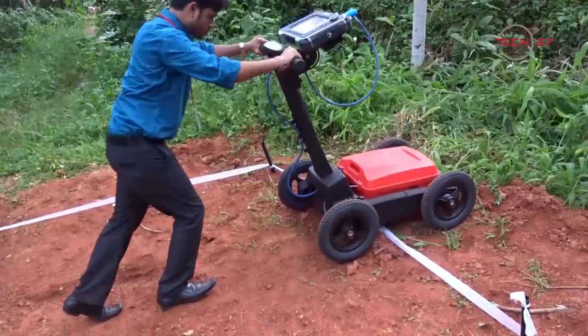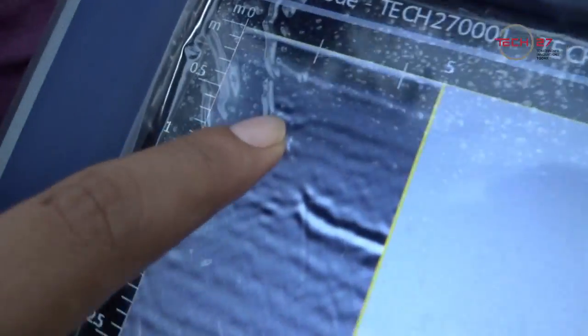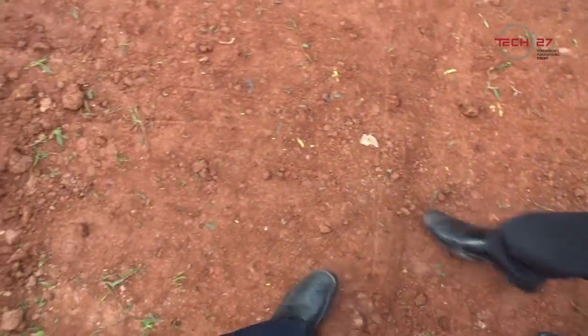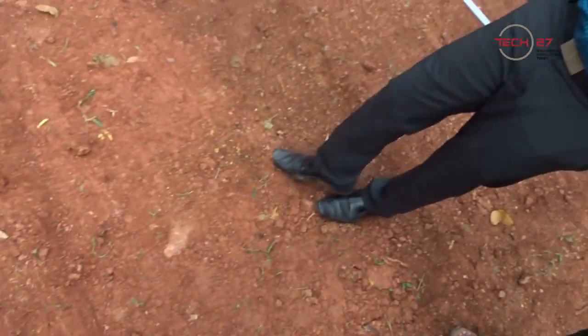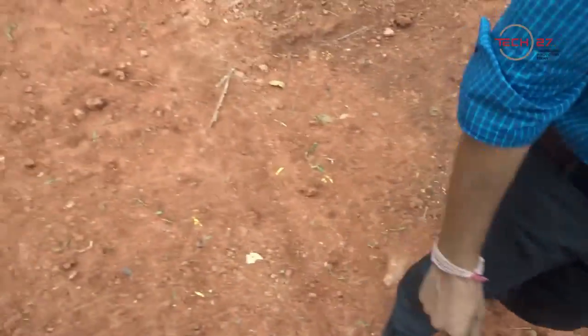We move the GPR in sweeps, perpendicular to the anticipated utility axis. When the GPR unit crosses the utility, the image shows a hyperbolic shape, or an inverted V. The location of the top of the V is the position of the utility. The depth to the top of the V is an estimate of depth.